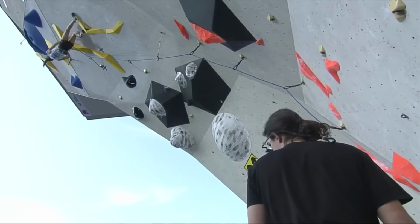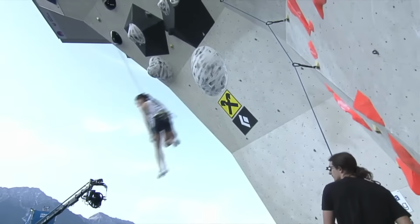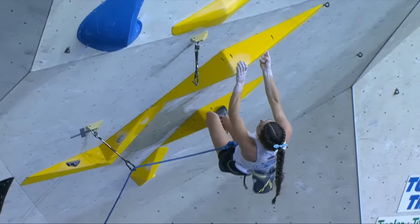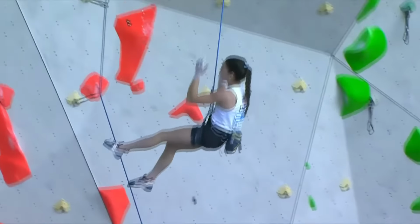Yeah, it is hard too. That's right where the angle changes. So you would think that you might be able to rest right after that, or at least take a little bit of weight off your arms and more on your feet. So we'll see how the other ladies do there.